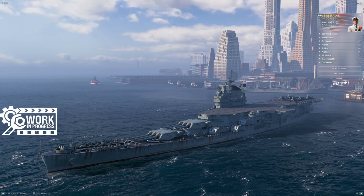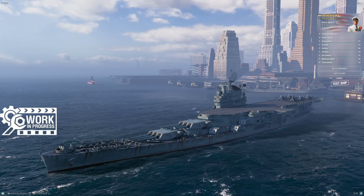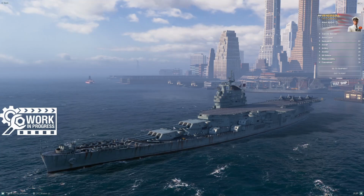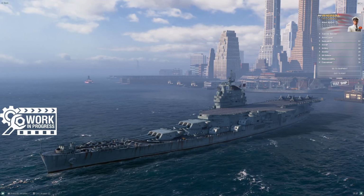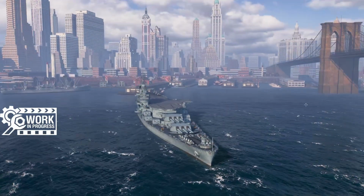And then as targets start to thin out or things get low, maybe you see an opposing battleship getting low, he uses damage control. Hey, maybe then it's time to pop the planes and go try to light some fires on somebody. But yeah, there's our first look at Tier VIII American Battleship USS Nebraska.